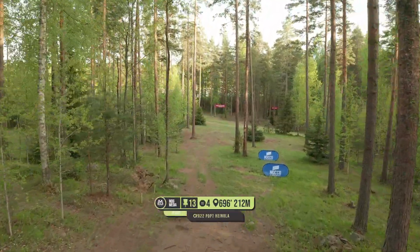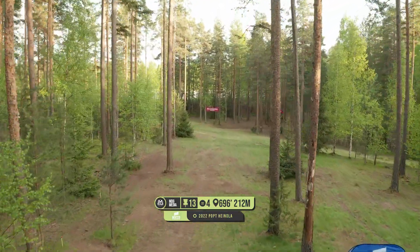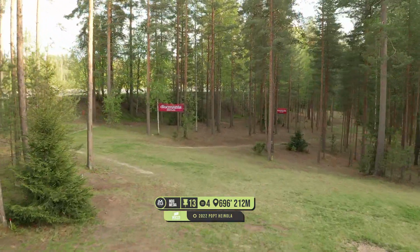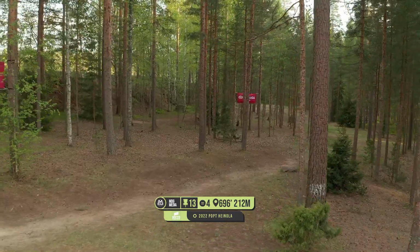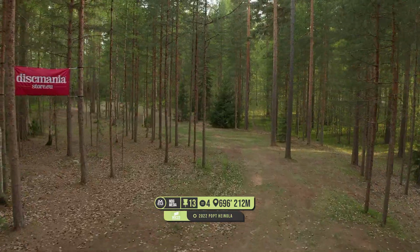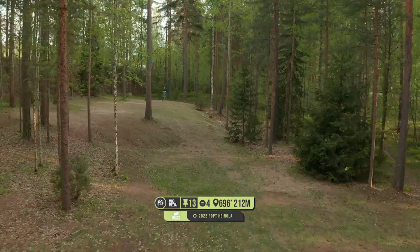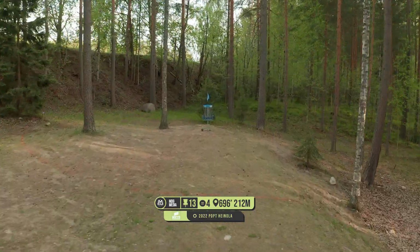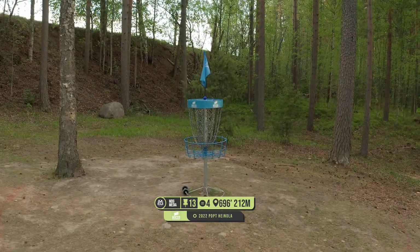Hole 13, par 4, 212 meters. Man, this course is long. That's a lot of par fours and fives. Anyway, I don't know if we're going to be going through this tunnel. There is also a left tunnel that we can be taking as well. Either way, you want to set yourself up in the fairway. Try and softly land that disc on this sloping green.